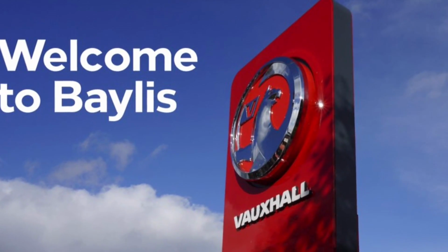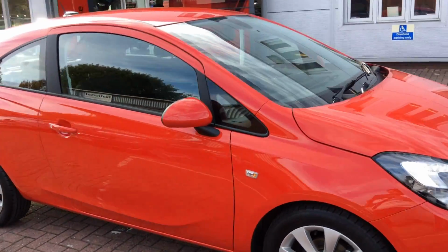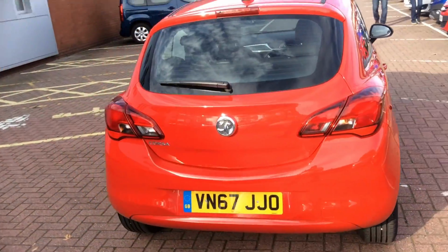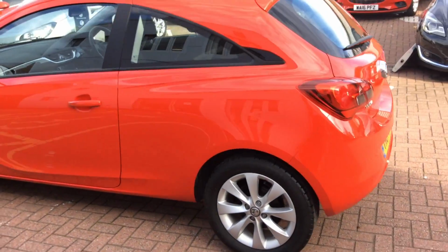Welcome to Bayliss of Worcester and to this presentation of the Vauxhall Corsa Energy. This car was registered in 2017. It has done 7,704 miles. It is a 1.4 litre petrol engine in a manual. It will do around 55.4 miles to the gallon.